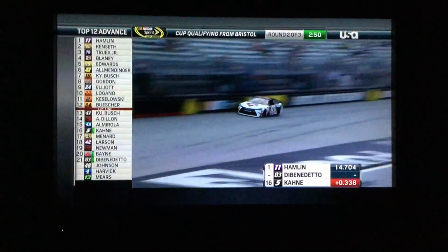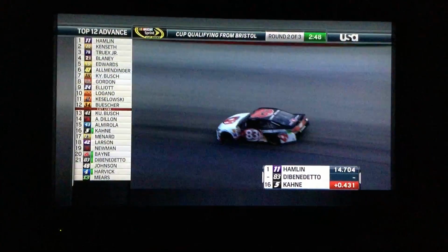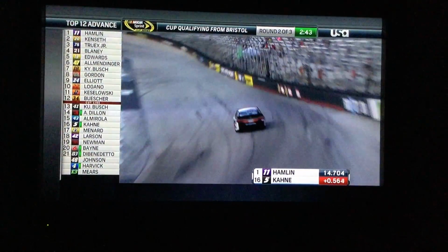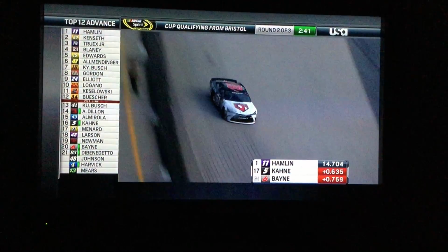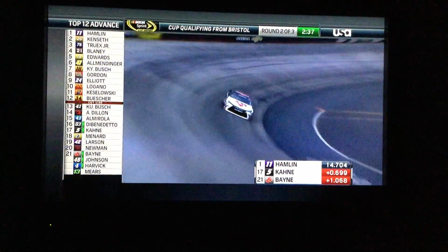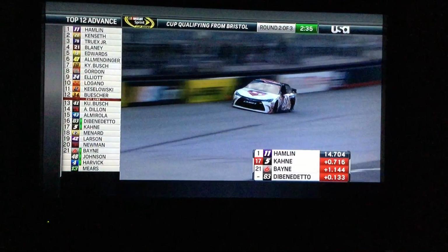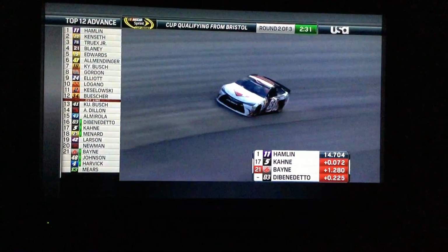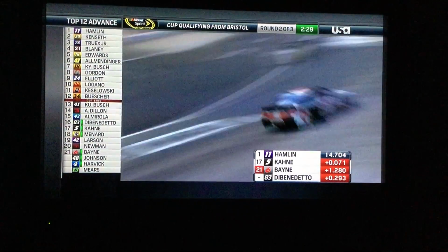And he's already really outperformed his qualifying average for the year by making the 2nd round of qualifying, taking that momentum from the spring, trying to turn it into a good run today. We'll see what he can do here in the 2nd round of qualifying. 14.93. When you think of the teams he's outrunning, Casey Kane, Paul Menard, Kyle Larson, Ryan Newman, those are all big, well-funded companies.